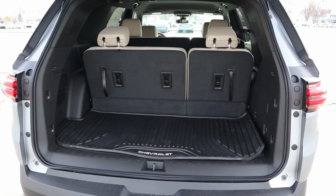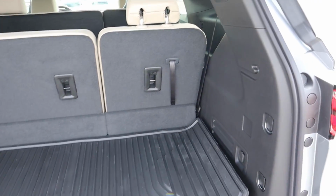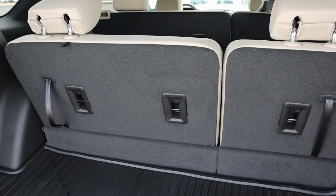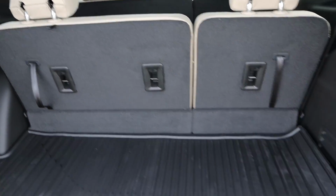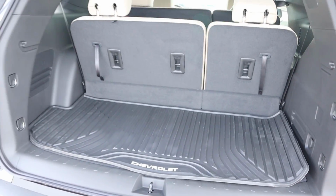And popping into the rear, you guys can see a decent amount of storage space behind the third row. You do have these straps to fold down the third row if you need even more space. And then we've got a little charging port here in the back too, looks like. That's nice. But yeah, when you're all done, just grab this handle and plop.